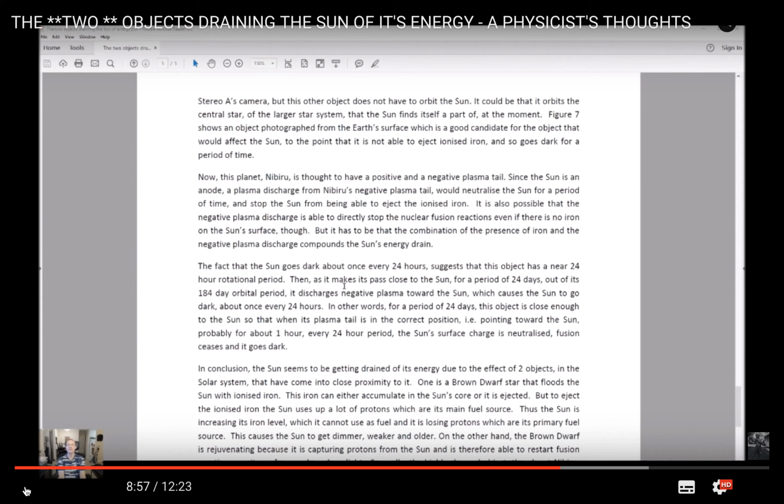But he seems to be alluding towards exactly what we believe to be the case as well. Alhamdulillah. But the sun finds itself a part of it at the moment.